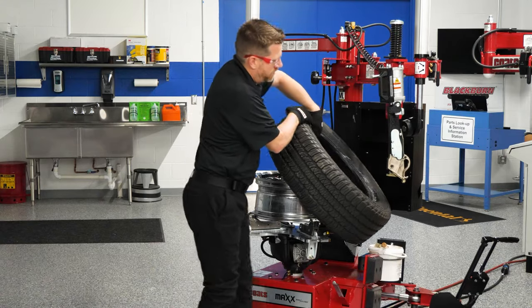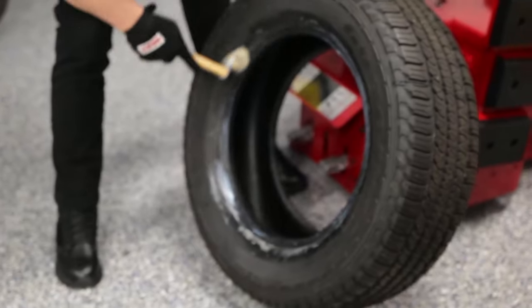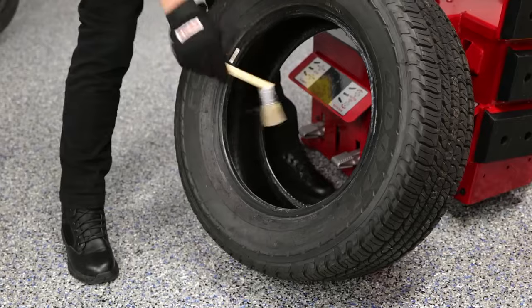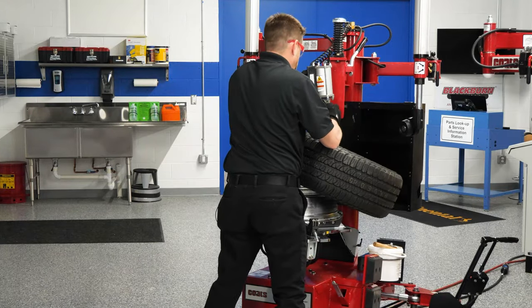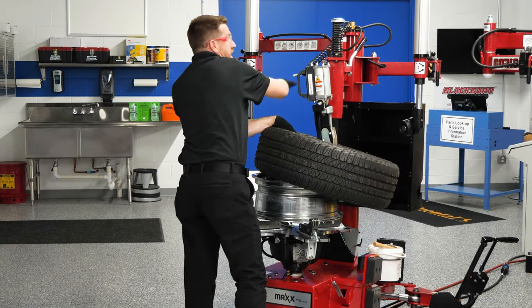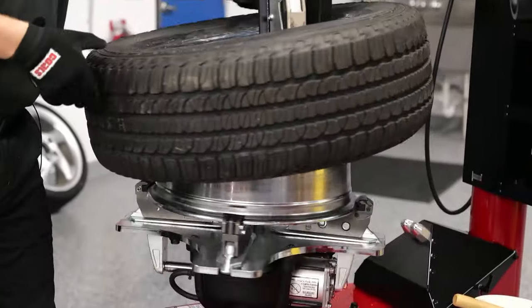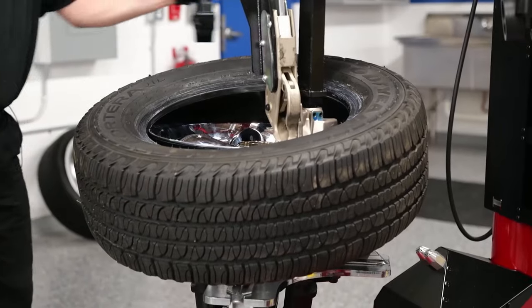Now to put this tire back on, we'll go ahead and make sure it's properly lubed. A lot of guys you'll see will slam on this lower bead without using the mount demount head. When the mount demount head is a leverless style like this, that's nice and slim, there's really no reason for you to slam that bottom bead on. It literally goes on just that easy. We'll go ahead and get our robo arm in.